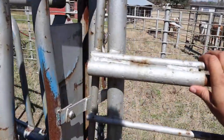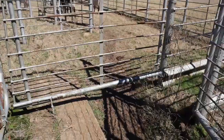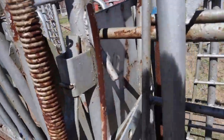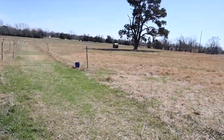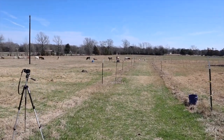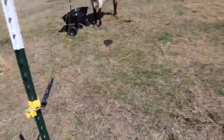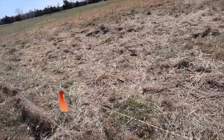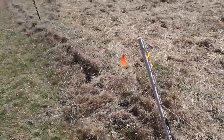Close this. Go like that. Close this. Go like that. There we go. Now we open this gate here to our lane. We're gonna go get the older cows and bring them over here. Unhook this for the older ones. They're gonna know what to do. I'm gonna place it, kinda hard to do this with one hand. Kinda like that, and that's good enough.